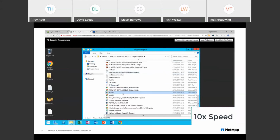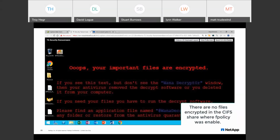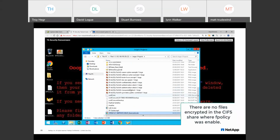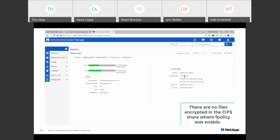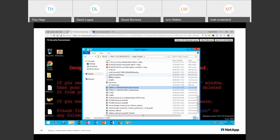All right, again, on the CIF share, no files are encrypted, and we see in the background it's already kind of changed. The ransomware is starting to finish up. All the files are almost encrypted there. Take a look at the CIF share, though, and again, they're good to go. No change really in our dedupe storage efficiencies or our snapshots.